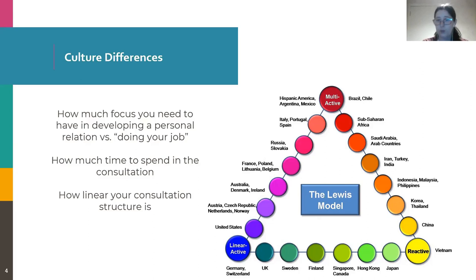Within Europe, the most reactive culture is Finland, and you can see in the spectrum from the linear active to the reactive, Finland is actually a little bit more towards the linear active. It just means that it's a little bit harder to read these people, and that there is a mix of communication that is very important in these cases.